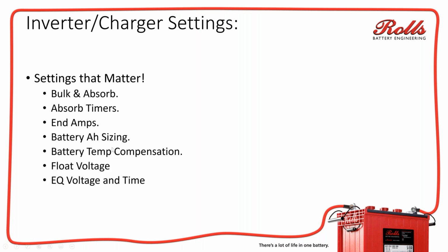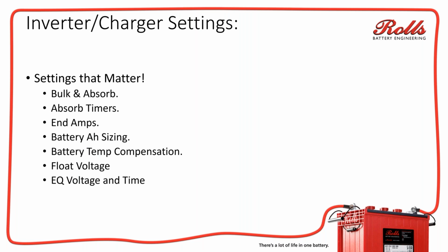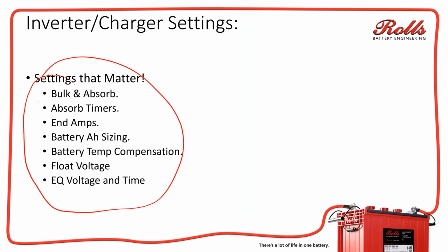On the inverter charger settings, again, the same settings that matter, in the order that they matter. So be cautious of that. If you're not programming those settings, or you've got a system and you haven't programmed all those settings, then that might be why something's going on.